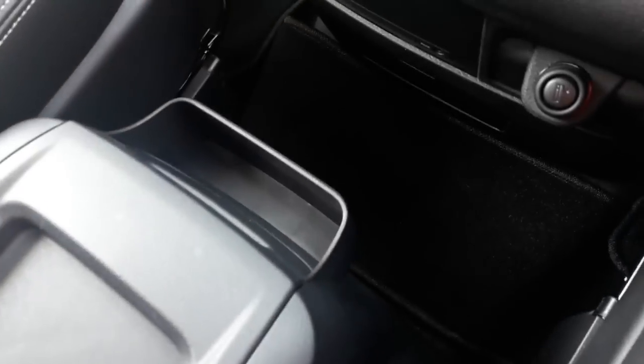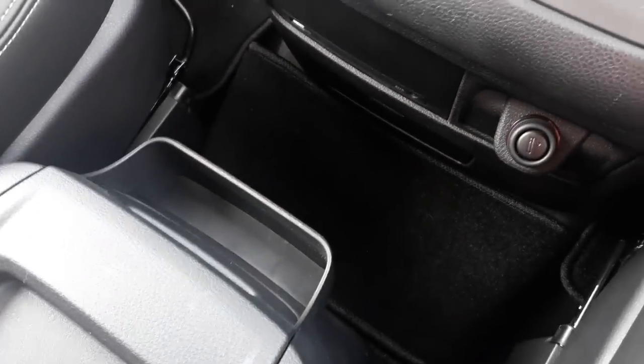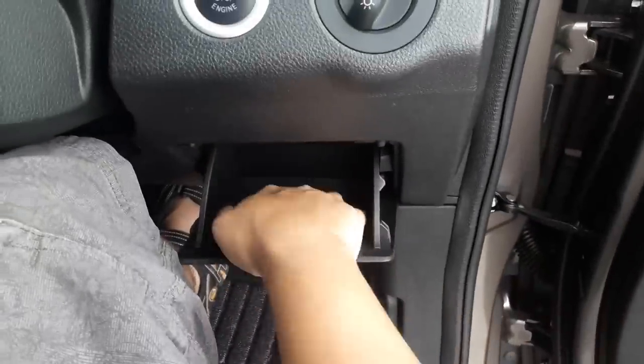This is another little pocket here which you can slot your smart tag or cards into. Of course, there's another side drawer here which does the same function. You can use this to slot various small items. It's actually quite deep.